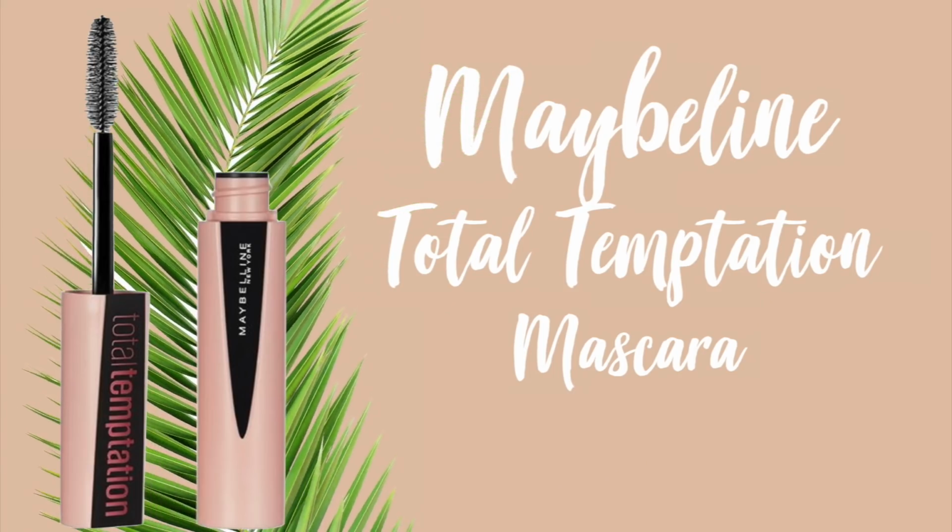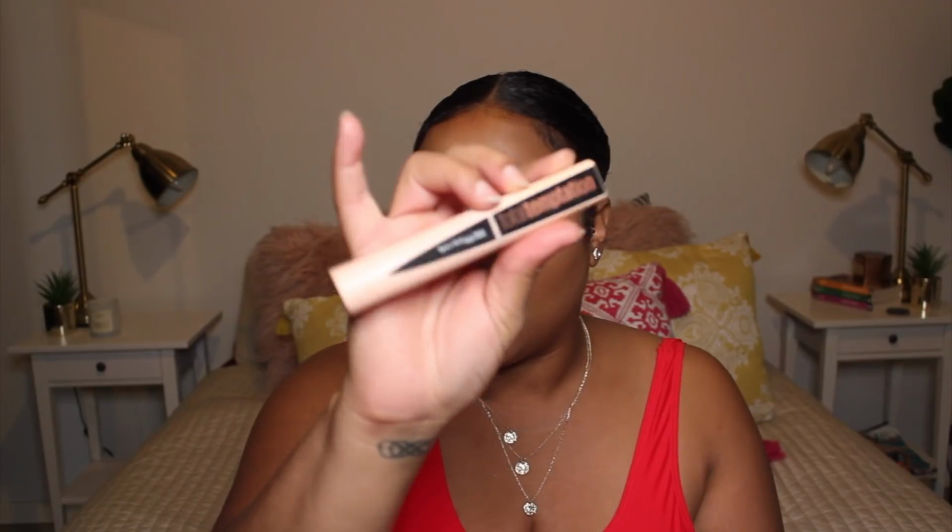And since your girl doesn't have much, this mascara has been helping me so much. It's the Maybelline Total Temptation mascara. I bought this because I ran out of my other mascara that I like, that's the Better Than Sex mascara. But this one, you guys, it has been getting the job done for me. I love it. I'm obsessed with it, and I will definitely buy this again.